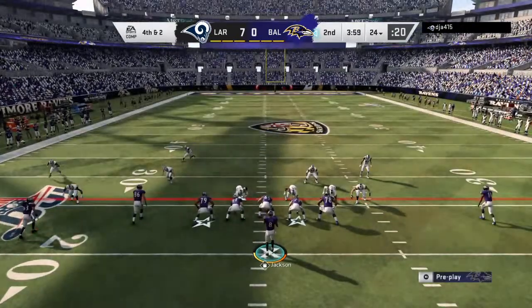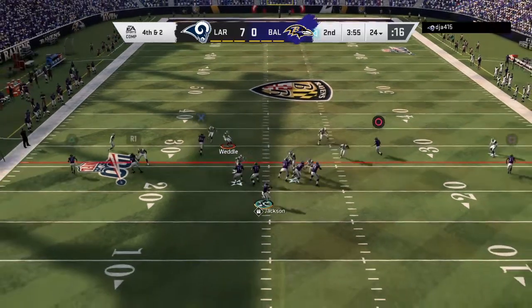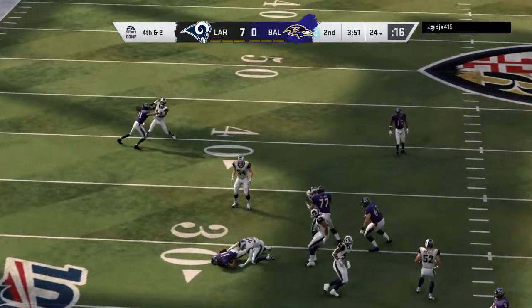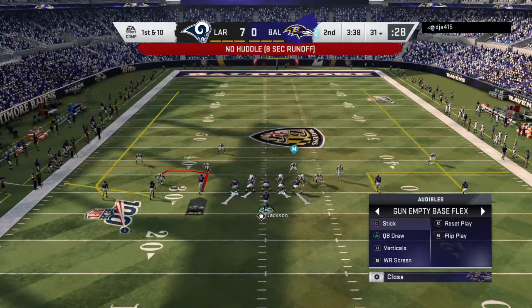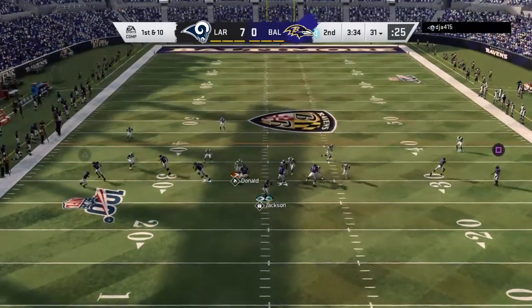And how about the call here? They need 2 yards in their own territory on 4th down, and they're going to go for it. Here's Jackson. He finds Roberts, complete. And he's going to get to the 31, enough for the first down. A curious decision to go for it, but it pays off with a first down.